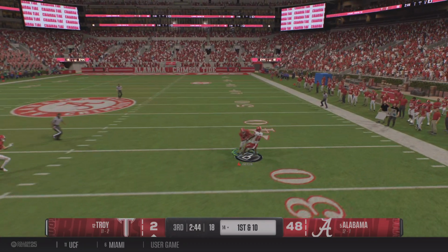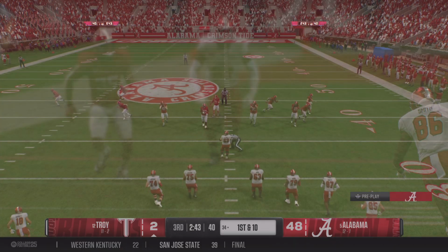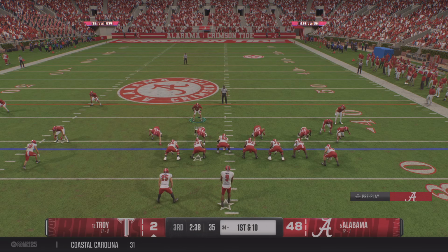They'll come out throwing here to start the drive. Fires it to the wideout. Catch made on the right side. That's a big gain. That's a big hit at the end, but they earn a fresh set of downs. Fresh set of downs. It's 1st and 10.